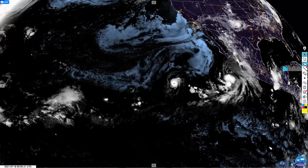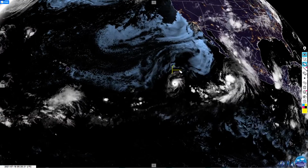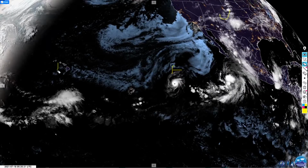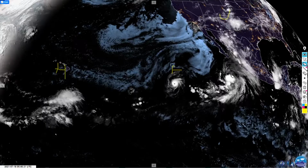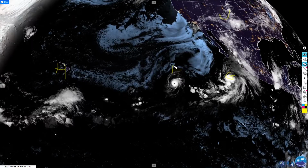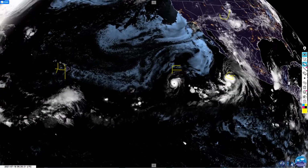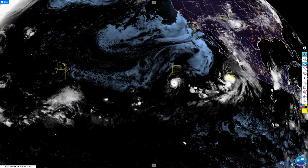Aloha! It's the 18th of July 2021 and we're looking down on the East Pacific where we've got two tropical cyclones going on. We've got Major Hurricane Felicia over here, the US is up here, Hawaii over here, and this is Guillermo, a tropical storm. And Felicia is really quite something, a small hurricane that is currently 120 knots according to NHC, putting it as a category 4.